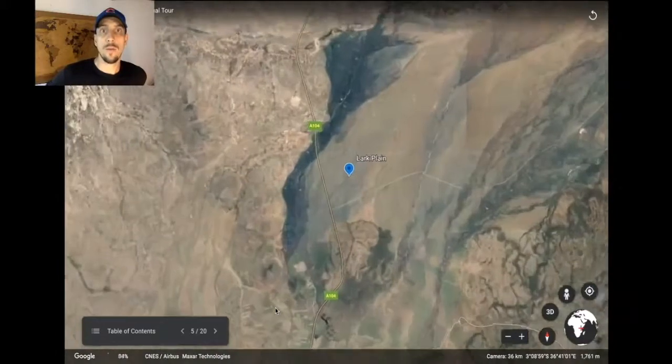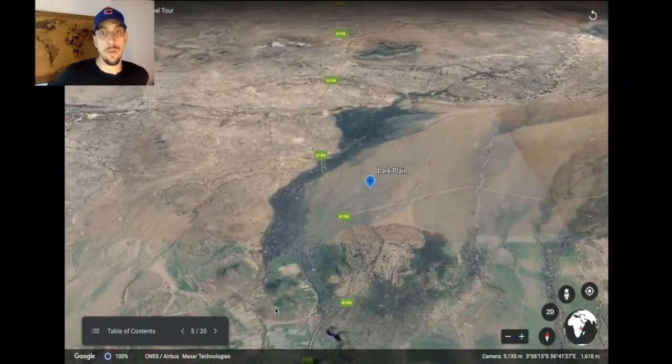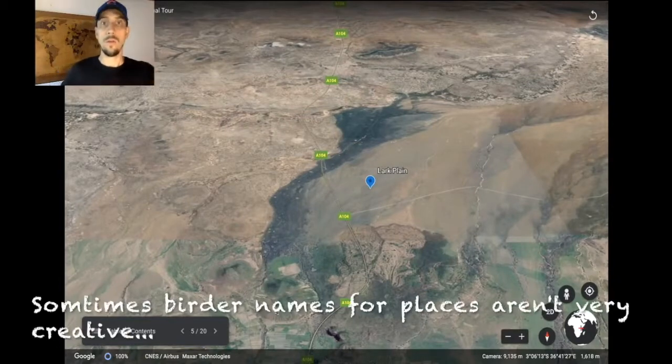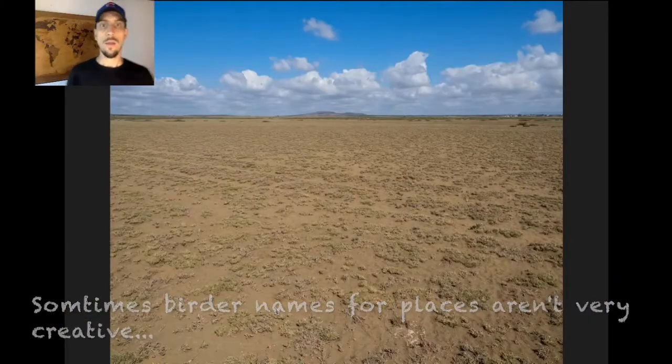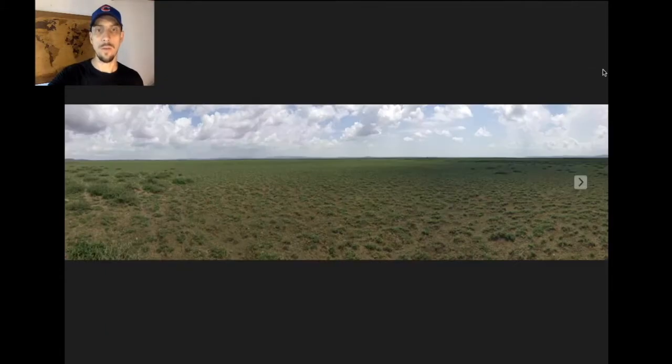So the next day, we make our way over to the other side of Mount Meru. It's much, much drier over there. And we visit this place that birders have named the Lark Plain. You'll see why. This is how the Lark Plain looks in the dry season. Remarkably barren. There's barely any grass left at all. And here it is in the wet season, a little bit greener, still pretty barren.